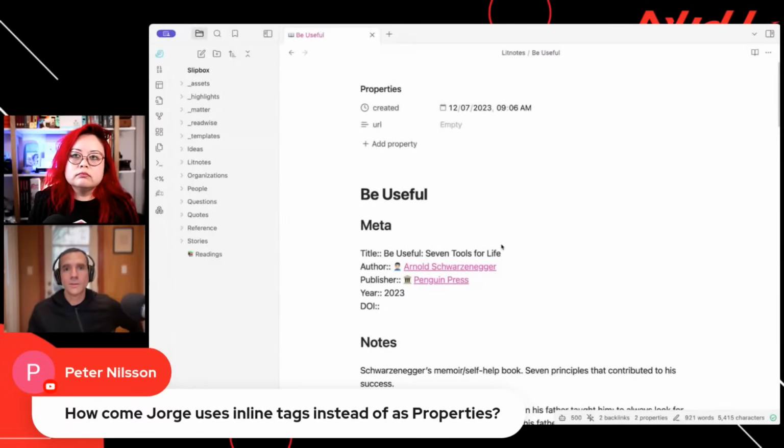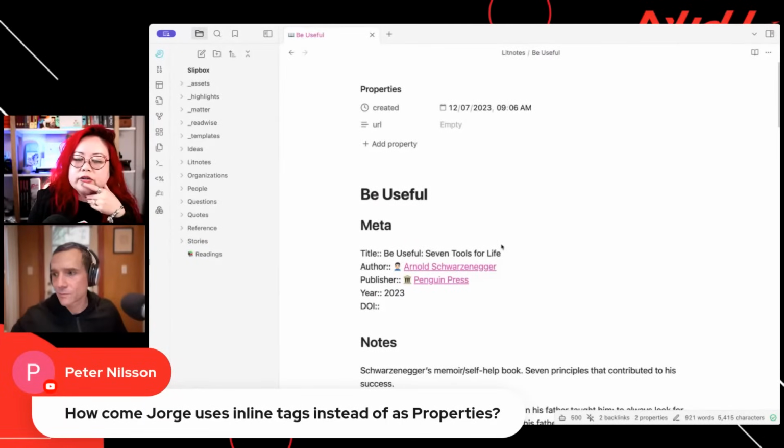So I keep using inline tags because I want DEVONthink to index it properly. Not Obsidian, sorry, DEVONthink. Yeah, I think Peter's also talking about the metadata there, like the title and the publisher and stuff.